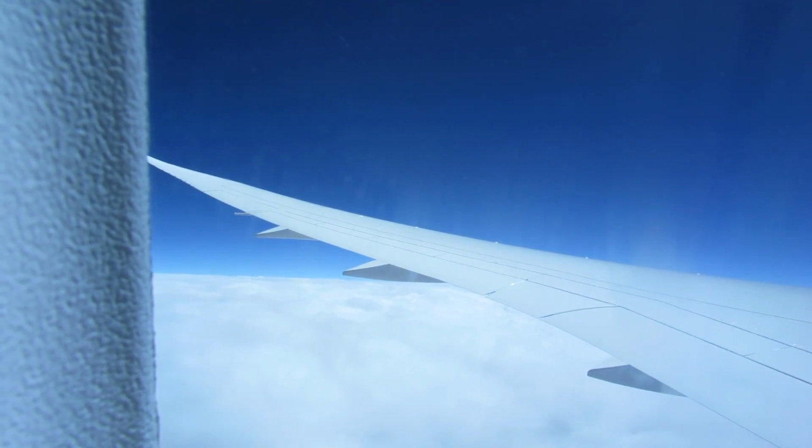Minutes away from our top of descent point to Perth, just on 300 kilometres to run to touchdown. Would like to thank you all for choosing to fly with us. We do hope we'll see you all again soon. G'day.